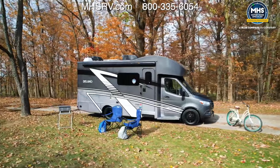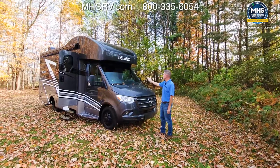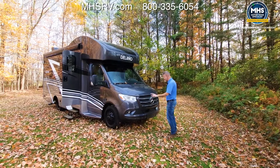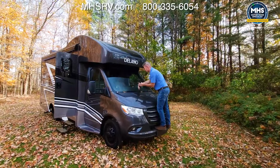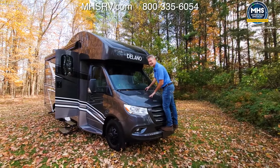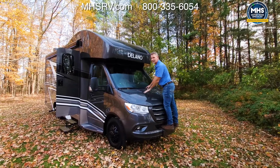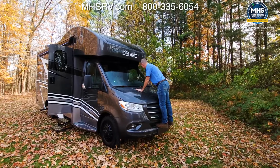All right, we're out doing some fall weather camping, and look at that. There are leaves all over those windshield wipers. Not a problem. Mercedes worked in a nice little step so you can get up here and clean out all of the leaves, or if a flock of seagulls flies over, you can not only listen to their great music, you can wipe off the windshield.